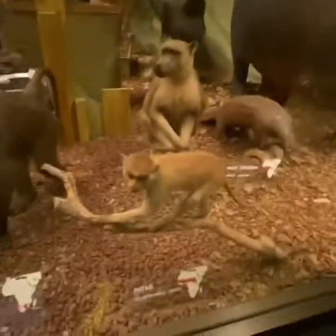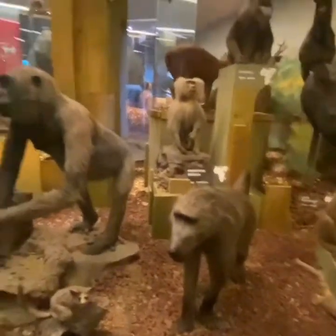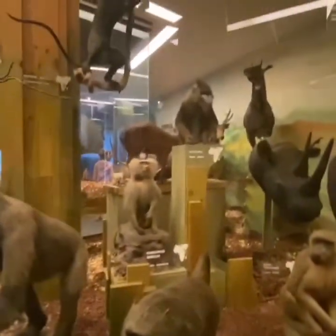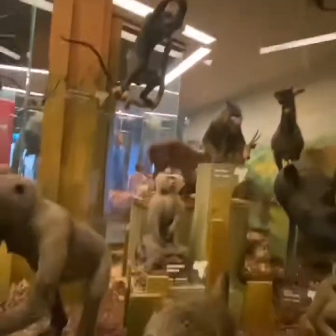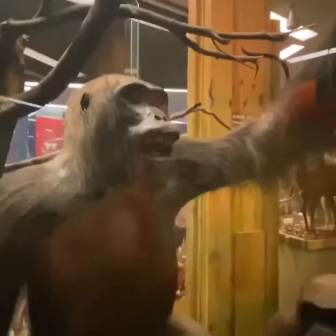Baboons down there. Is this real or not? It looks real, but it's actually fake. But the bear looks real. What is that? Mom, it's a gorilla.